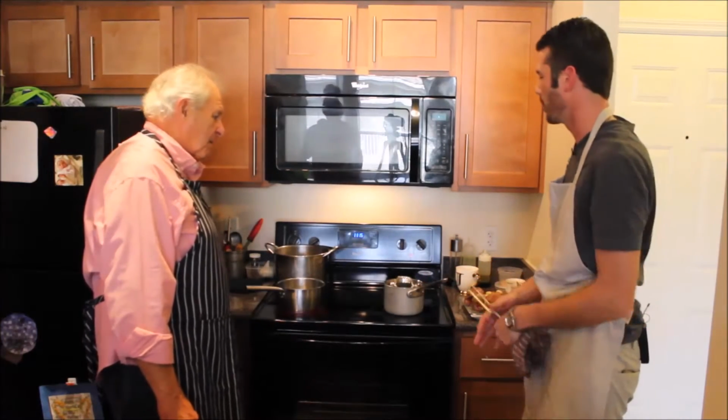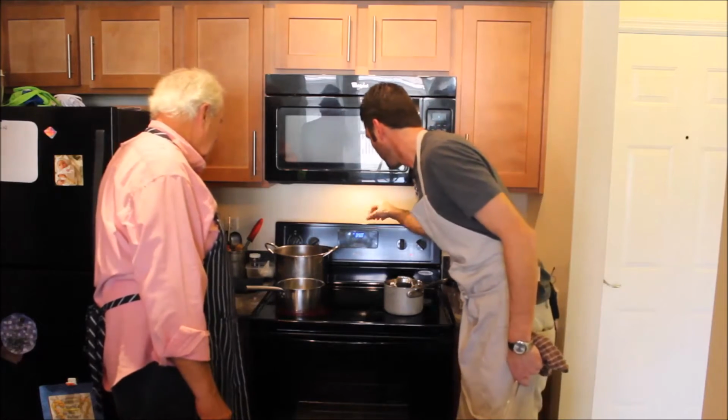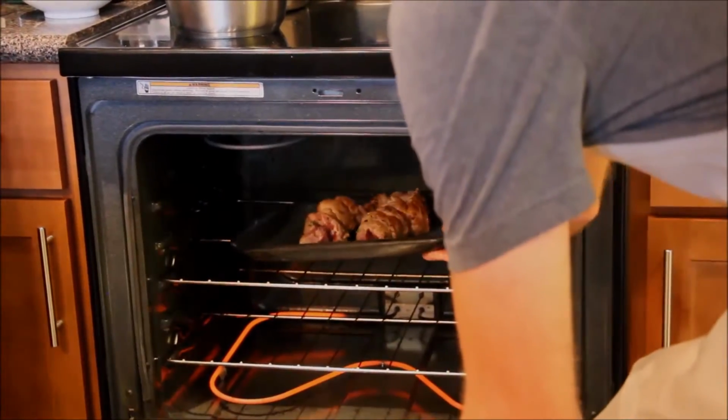So our lamb's here, obviously it's not cooked all the way. You know what I mean? I've got the oven set at 350 degrees, okay? So let's just get our lamb in here, Rob. Okay? Perfect.